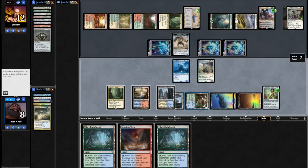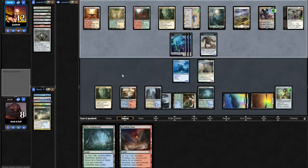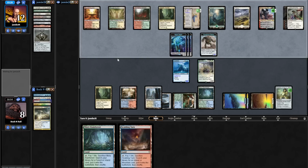1, 2, 3, 4, 5, 6, 7, 8. There is a fetchable land left in the deck. Oh, no, there's not. Oh, yeah, the Spar's headquarters. 1, 2, 3, 4, 5, 6, 7, 8, 9. They can also just keep ramming these tokens in.